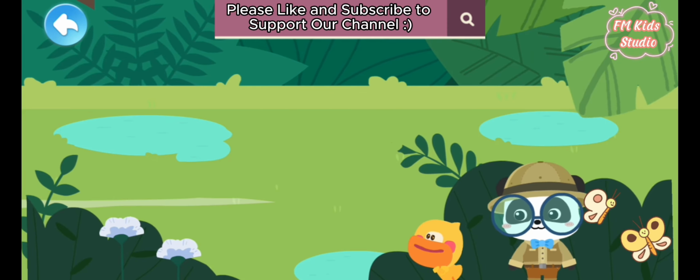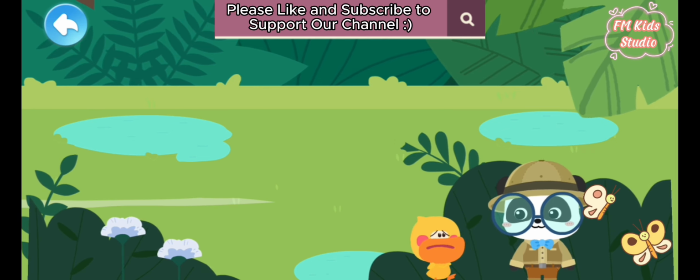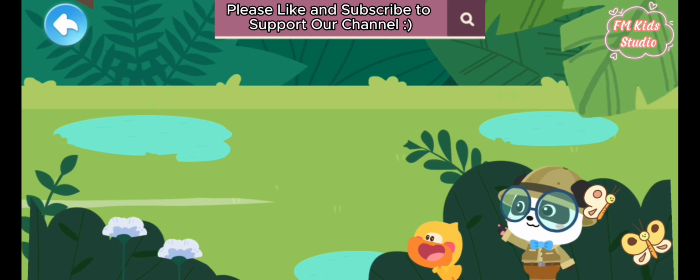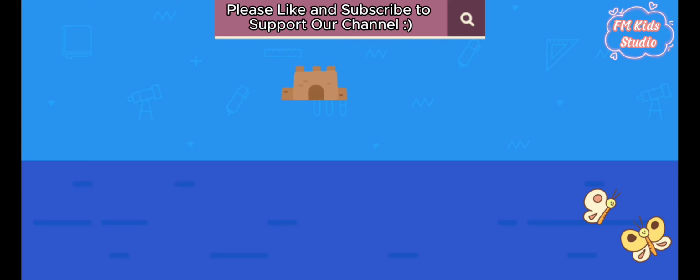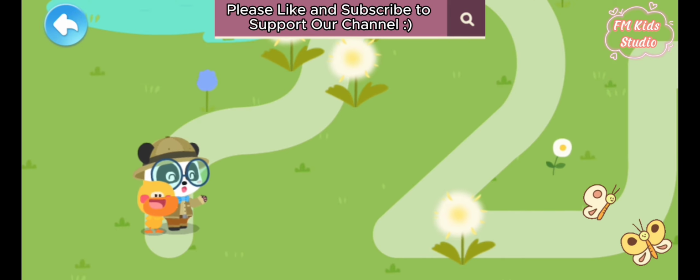Wow! Amazing! Kiki! The snail is gone! Where has it been? Don't worry. Look, it has left a trail. Let's follow the trail and find out where the snail is. Follow the white trail and you can find the snail.